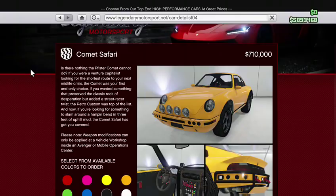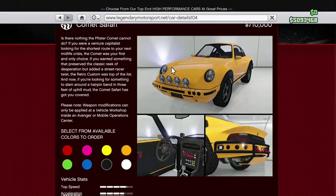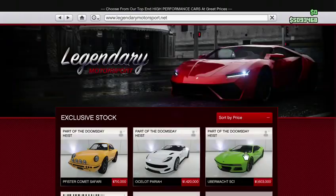Please note, the weapon modifications can only be applied at a vehicle workshop inside an Avenger or Mobile Operations Center. So this car is going to have weapons for $710,000. As you can see here, here's the front view, the interior view, and the rear view. Looks like it's got some really big tow hooks there. Alright.